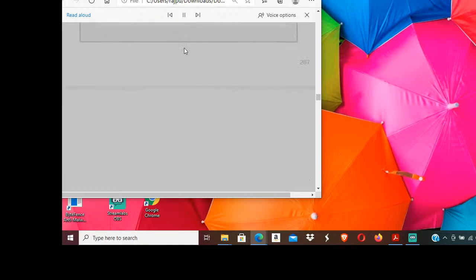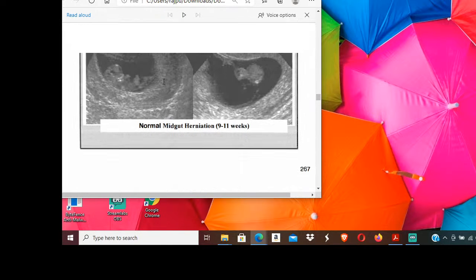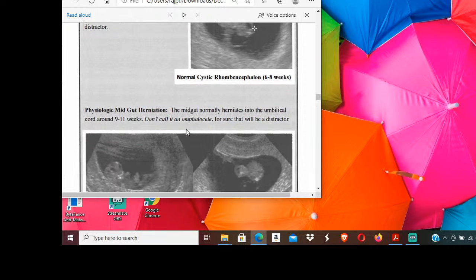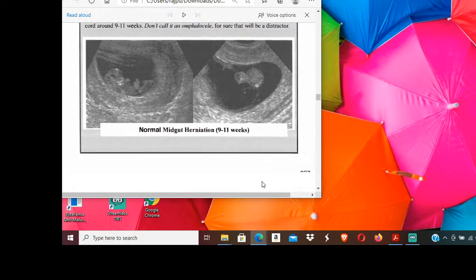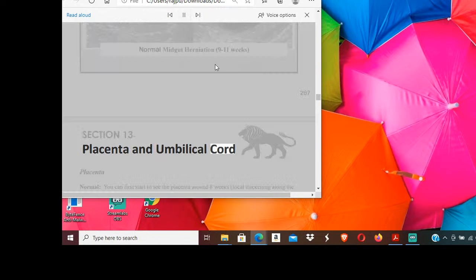Section 13. Placenta. Placenta and umbilical cord.